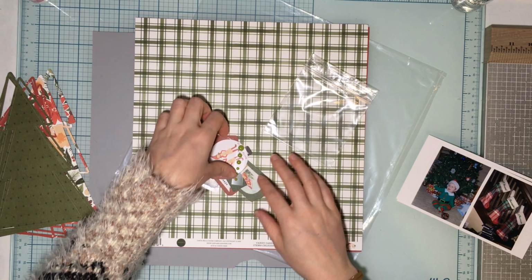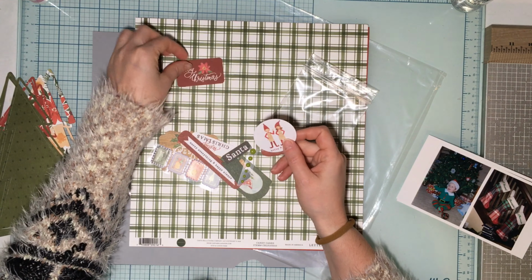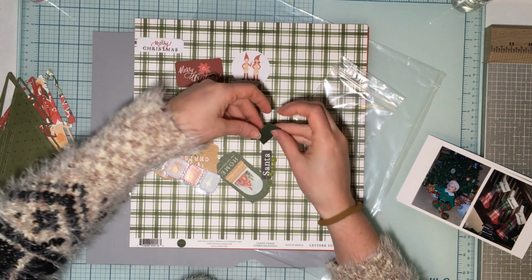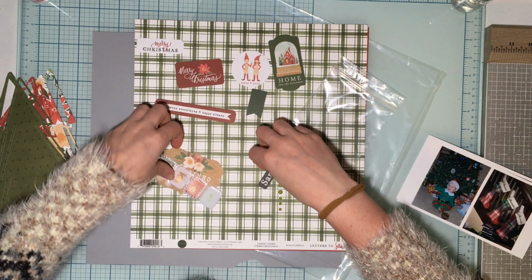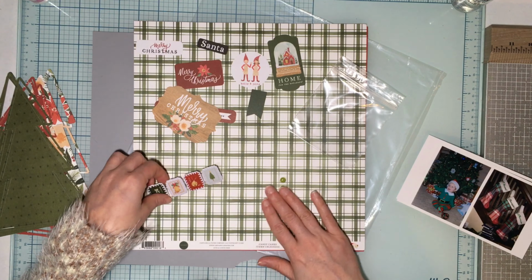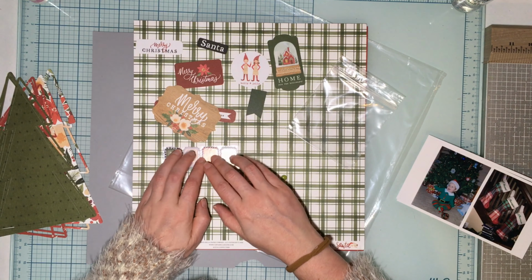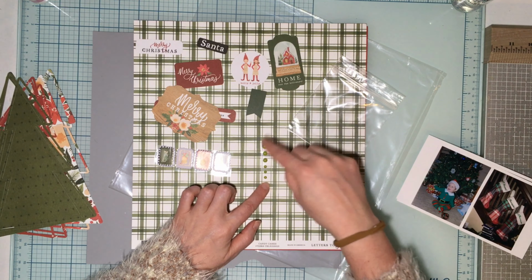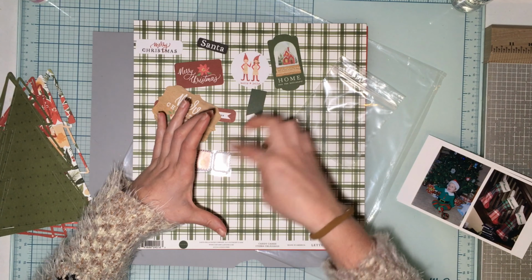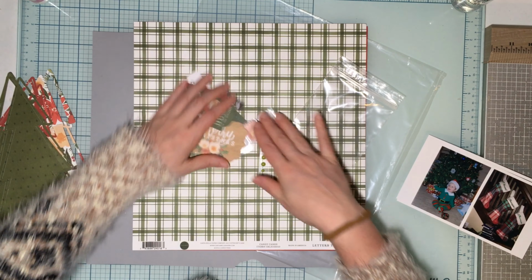You're going to get a 1/4 pack of the ephemera, and so these are what I got, and like I said, this is all going to vary. So you get a 1/4 pack of the ephemera pack. You're going to get some puffy stickers, and I got all little stamps, which is super cute, and that's going to vary, and then some enamel dots. If you remember correctly, like Cartabella, Echo Park, they always have like this pack that has a bunch of them, so you're just getting one of the colors basically. So that is what you're going to get for your embellishments, which is perfect.